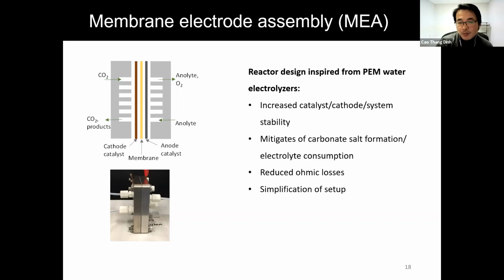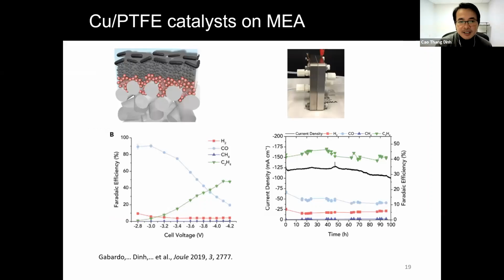So when we move from flow cell to the MEA system, we use the same catalyst, the same PTFE, copper, and carbon here, and then we want to see how it performs in the MEA system. We found that in the MEA configuration with the same catalyst, we can still run a pretty high current density, up to 200 milliamp. The problem here is the selectivity for ethylene is decreased a little bit. So the maximum we have is around 50% or so at a current density of around 200 milliamp.